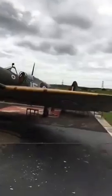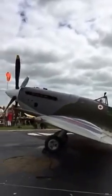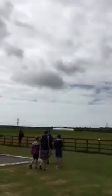Flag on it, but it's also got the British insignia, which means it's a British warplane, as many people know. This is a watchtower that was used to control the planes as they took off and landed on the runway. The runway is just beyond over there.